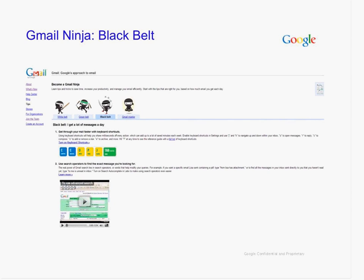Now, we talked about searching, and many people know that in Google.com you can use advanced operators to find exactly what you're looking for. So you can search for content in a particular website, for example. But we also have these advanced search operators in Gmail. And if you go to this black belt stage of the Gmail Ninja Tips, there's also a link there that will show you all of the specific search operators that work in Gmail.